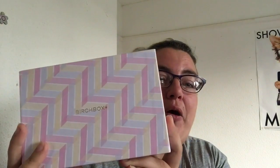Anyway, oh yes, before we get to the sweeties, I got this yesterday in the post, my Birchbox, and I must say I do prefer the drawer to the box, but we won't go into this now.